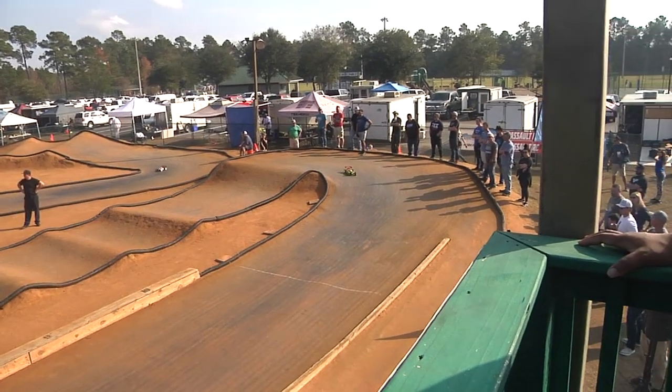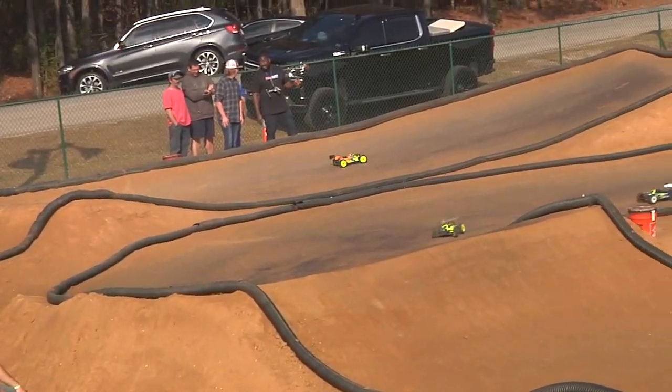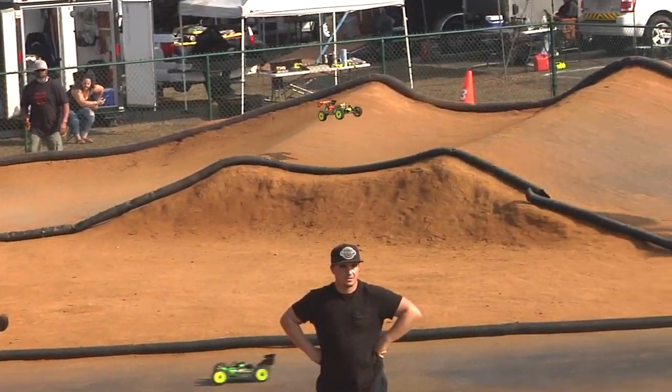And here's Cade Burnett in the 2. The 6 spot, 9 tenths of a second away from the 5, and 1.5 seconds up on Evan Vale. There's a tight battle right now for that 3 and 4 spot.